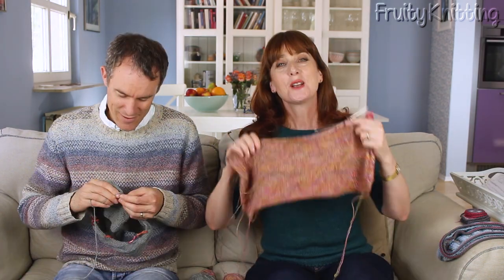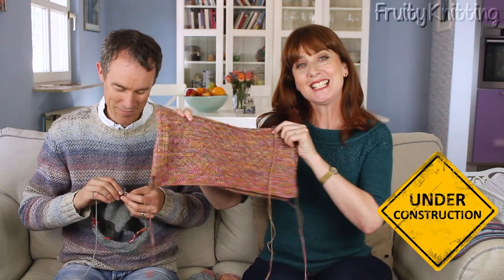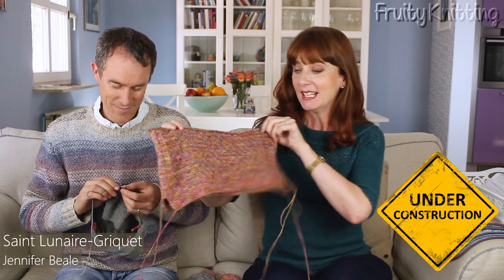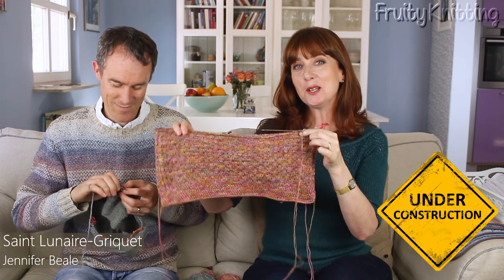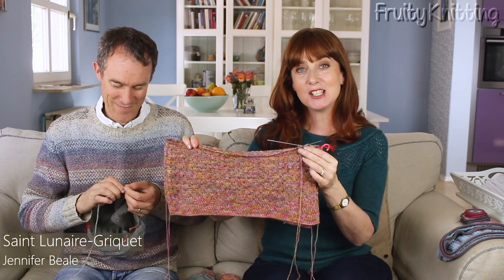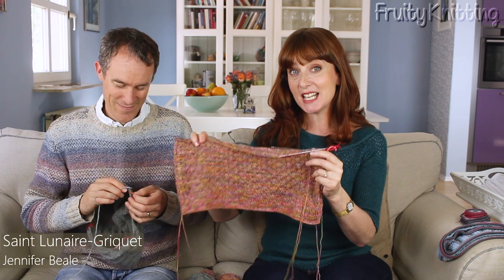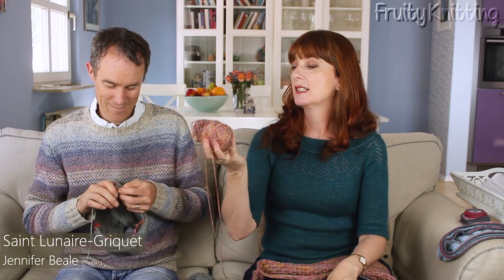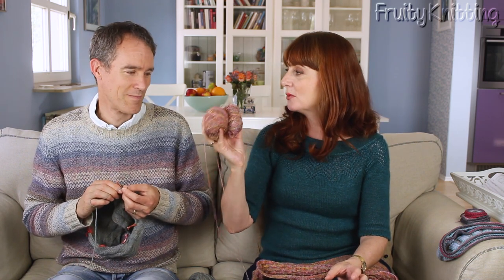Yeah. We're going to start with me on my project, which is the Saint Lunaire Griquet by Jennifer Bill. Here it is here. There's not a lot of work being done on it, but it is knit on very small needles at a gauge of 32 stitches. So it is going to take me quite a while. I'm doing it with the Nature's Luxury yarn, which is 50% wool, 30% silk and 20% camel. It's a beautiful yarn blend.